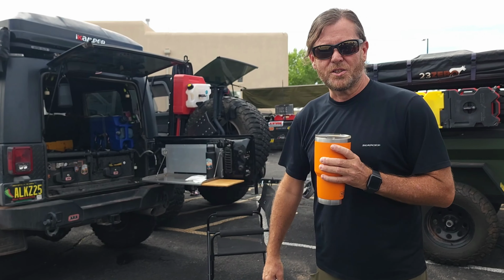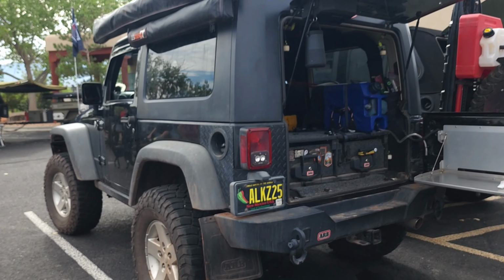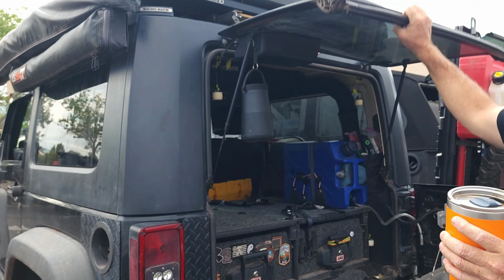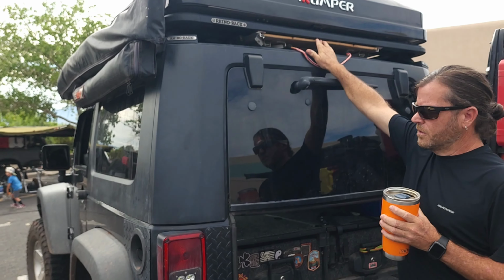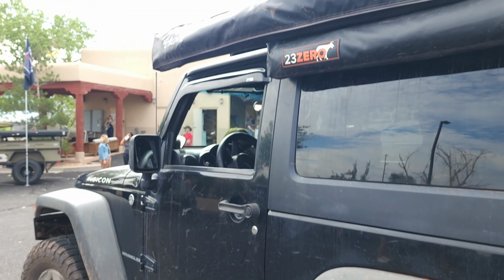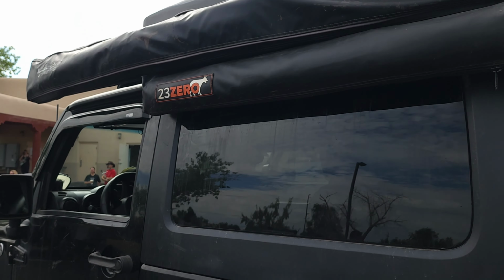This is my Jeep, 2007 two-door Jeep JK Rubicon. It's got my camper up top, mini. It's got a slide-out bamboo table. Keep it pumped up, and you fill your pots there. I call it the pot filler. I keep it modular. Take everything out during the day. 270 awning from Rhino Rack and 23 Zero privacy room.